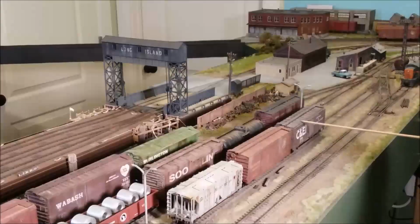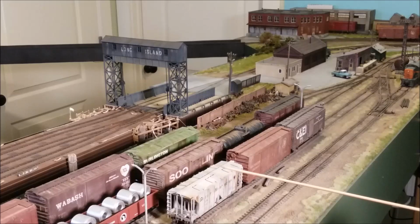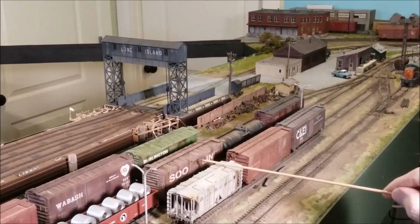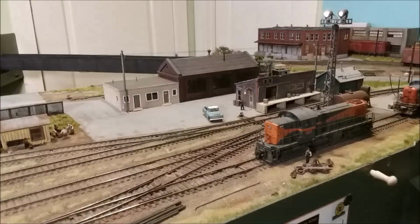These are the 4 cars we have to get: this Chicago and Eastern Illinois boxcar, this Great Northern Hopper, this Great Northern Gondola, and this Soo Line boxcar. Over on the siding is a Central Railroad of New Jersey boxcar, otherwise known as the Jersey Central.